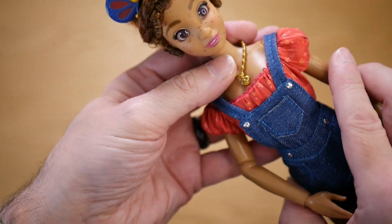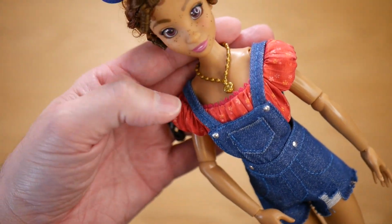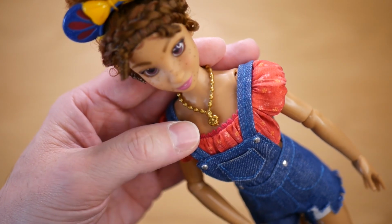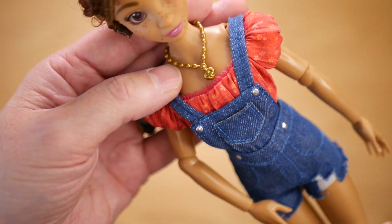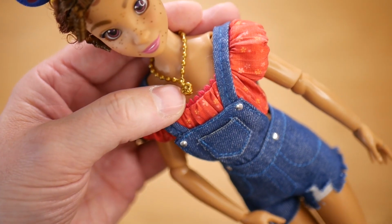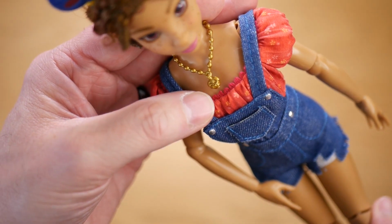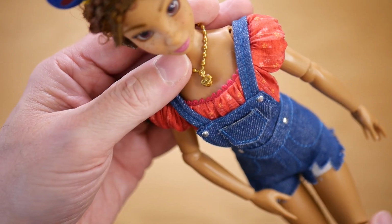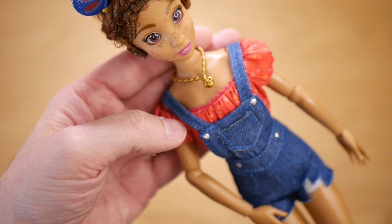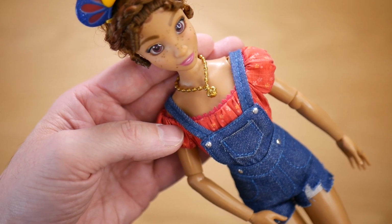If we go further down, she does have this necklace which does not want to stay. It keeps swinging round. It's a little bit annoying. So this is a gold coloured plastic necklace. The bottom of it, the pendant, is, by the looks of it, an apple. I think that's been partly eaten, because obviously that is the big theme, I suppose, with Snow White, is that she has the poison apple. She eats the poison apple.